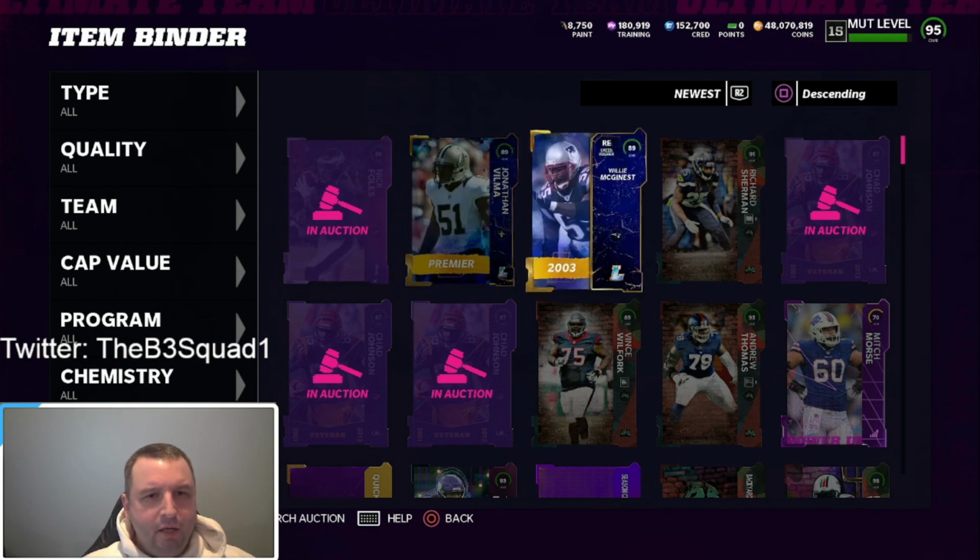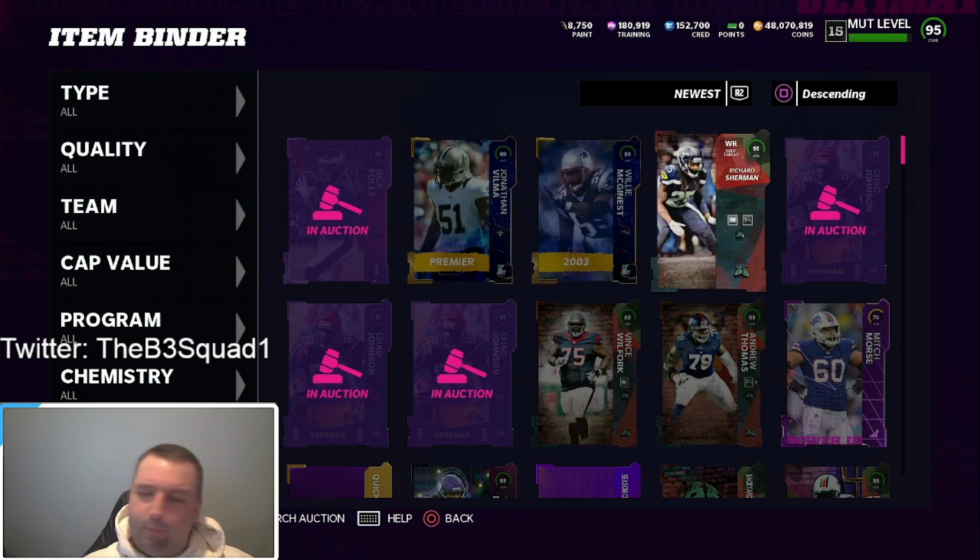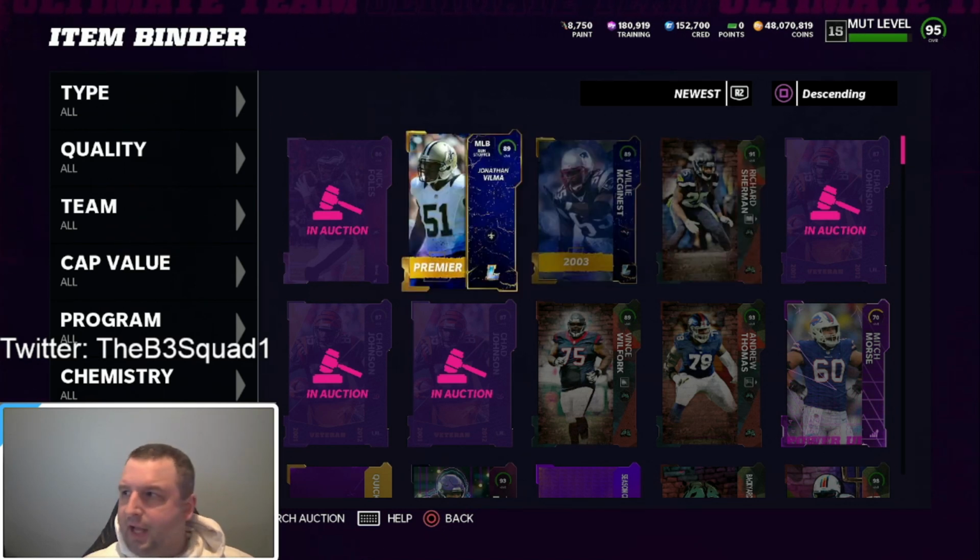I did buy this 91 for 22K. I mean, ultimately, if I buy them all for where I want to buy them, I'm going to make approximately 15 to 20K per set. You can easily do 4 to 5 in an hour, plus other cards. I mean, this literally can make you 150 to 200K an hour if you do it right. But it's up to you to do it right.